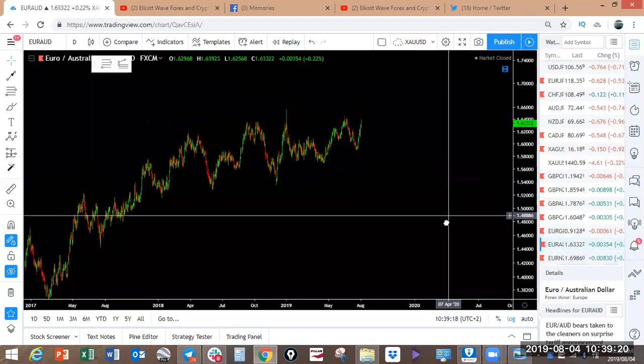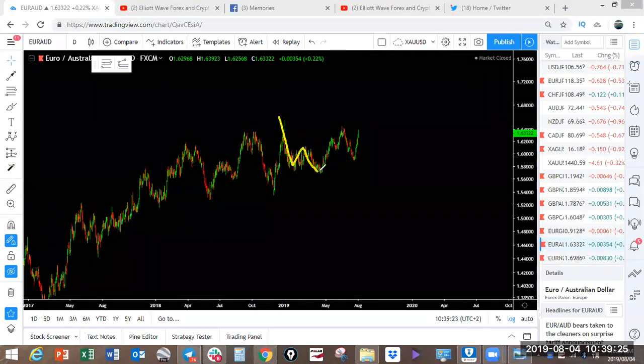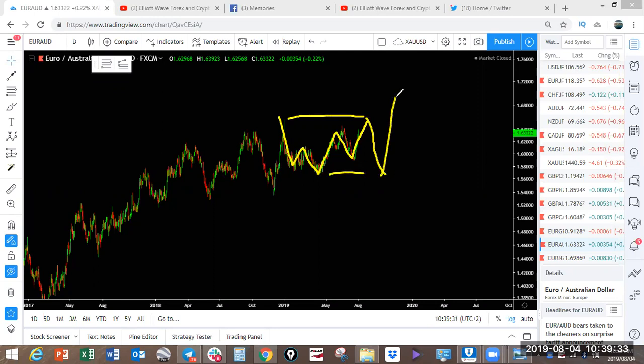Euro Aussie also pushing higher. So Euro Aussie could be making this move here, 1, 2, 3, 1, 2, 3, and then starts following Euro New Zealand like that. Very clear structures. Maybe a move like this before we get this drop. Okay, so that will be very clear.